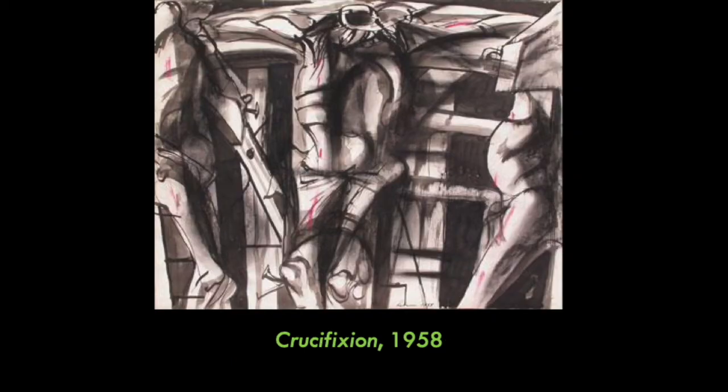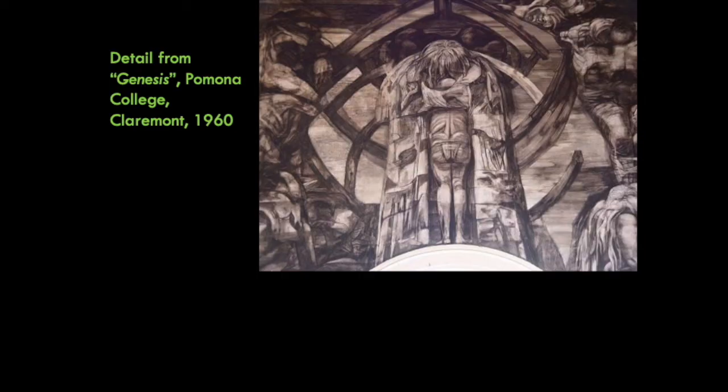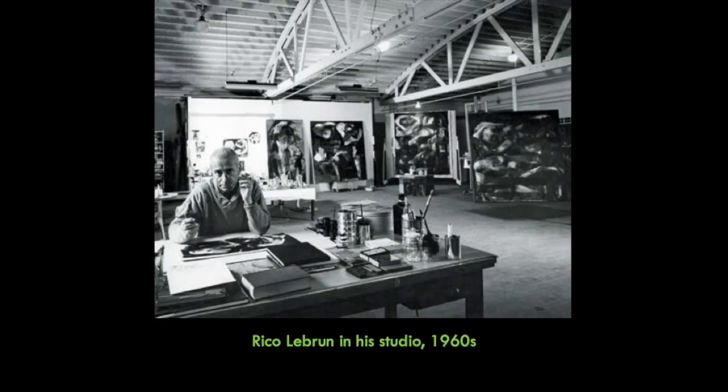In 1960, Lebrun was elected to the National Institute of Arts and Letters. That same year, he threw himself into painting a major mural. It was to be his last, titled Genesis, at Pomona College in Claremont, California. This mural is positioned kitty-corner to a mural by Orozco from the 30s, titled Prometheus. After his far too early death in 1964, a major retrospective of Lebrun's work was held at the L.A. County Museum of Art in 1967.